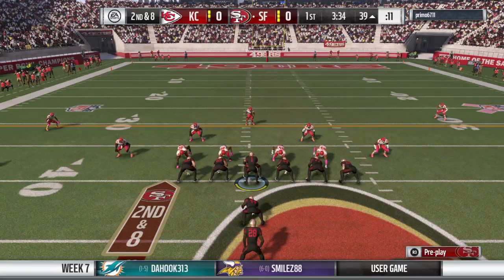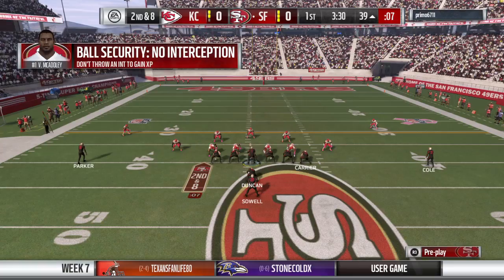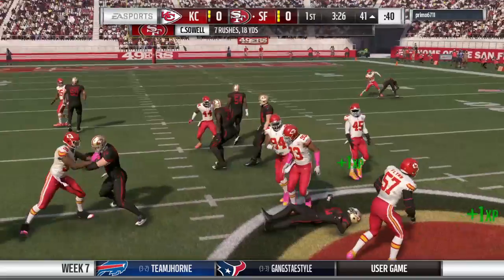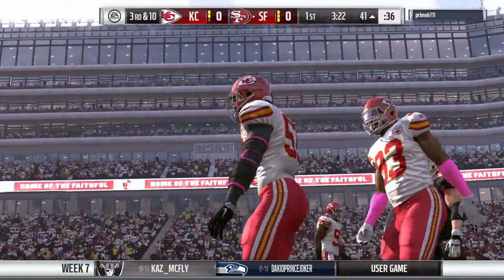They come out here in the eye. They'll give it to him right up the gut. And he is going to lose yardage here. It's a loss of 2, now 3rd down.